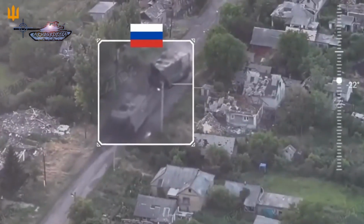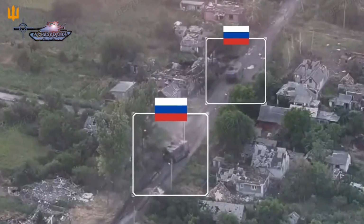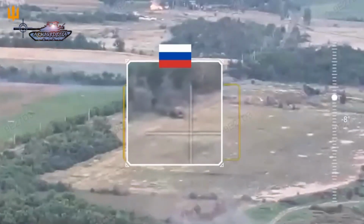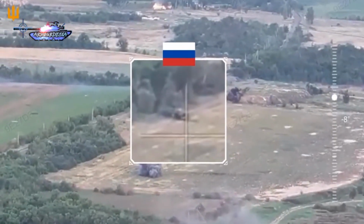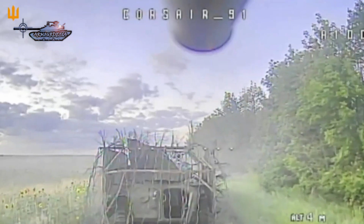The level of protection was so extensive that it limited the driver's visibility, resulting in rear-end collisions during sudden braking from the lead tank. At one point, an FPV drone approached a BMP from the rear, but the troops had already dismounted and moved into the woods.